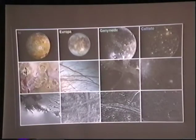Next slide, please. We got quite a tour of the Jovian system. On the left, you see satellite Io progressing to Europa, Ganymede, and Callisto. This is shown in distance relative to the planet Jupiter. On the row below it, you see features on the order of 10 kilometers highest resolution, and below that, 1 kilometer resolution.